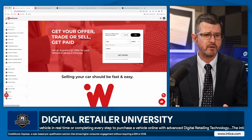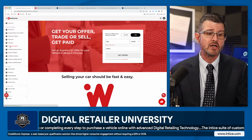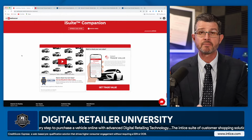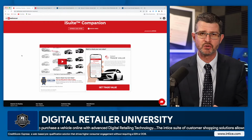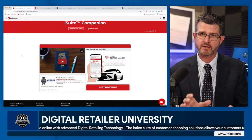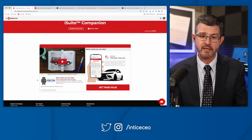The first thing you might want to look at is if you open up the side menu, come down here and hit Trade Value Express. Now, what you're going to find here is our brand new mini tool. Now, this mini tool is going to be for our Trademaker technology. So you can see that we got the Kelley Blue Book branding on here.